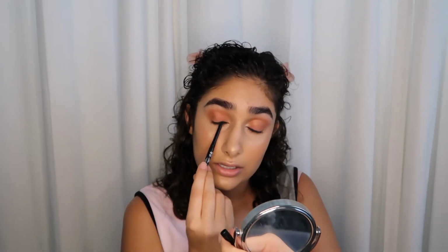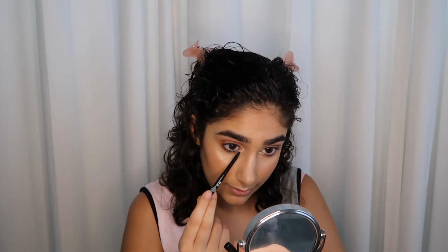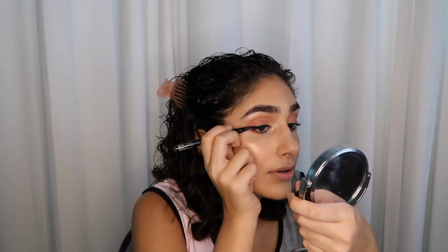Then I'm just gonna quickly run some NYX matte black liner. This is just a retractable pencil liner. I'm just running it on my tight line. I don't really like putting it on my waterline, but I kind of put it in my lashes. Then what makes it me is the NYX Epic Ink Eyeliner, and I'm just doing a little cat eye.